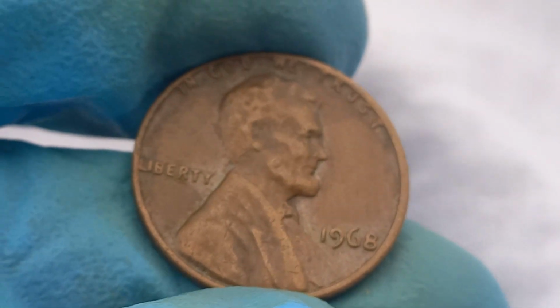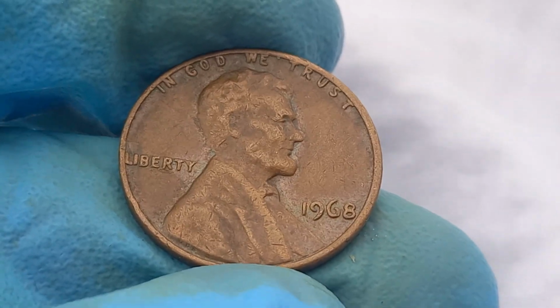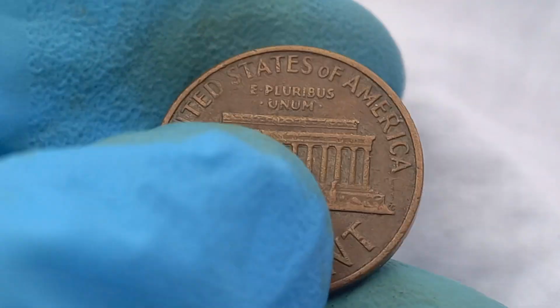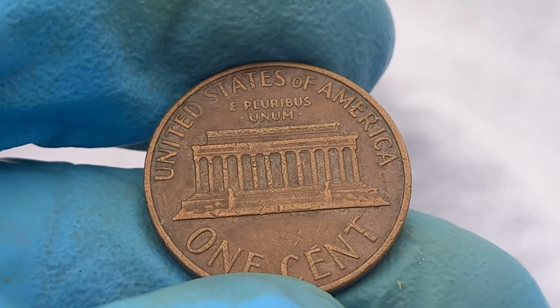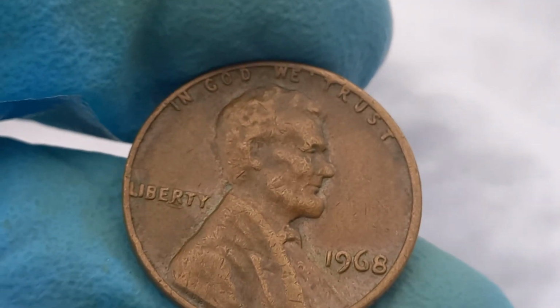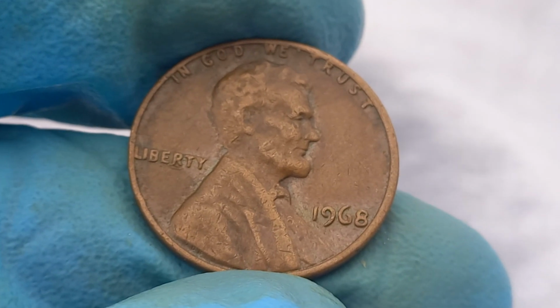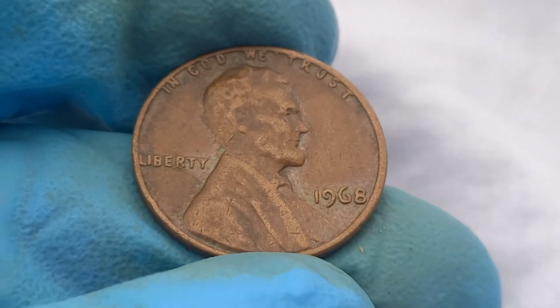When the first example crossed the auction block, the bidding was ferocious. Dealers raised their paddles higher and higher, each desperate to seize the prize. And when the hammer finally fell, the price soared into the hundreds of thousands. Then, another surfaced. And another. The value only grew. Today, in pristine condition, a 1968 no mint mark Lincoln penny has been valued at over $1.6 million.